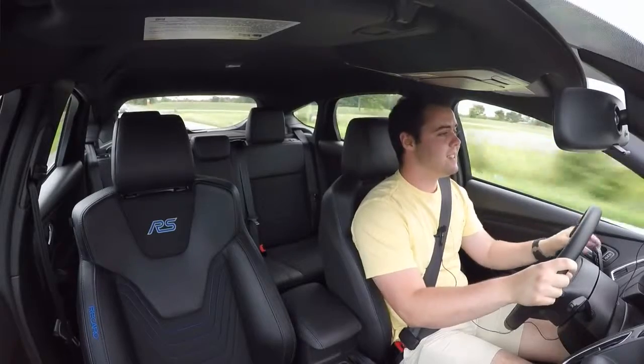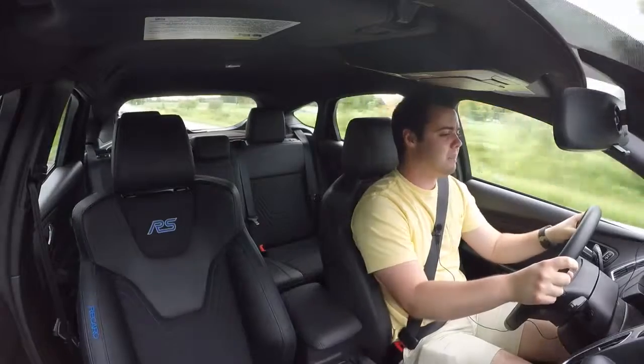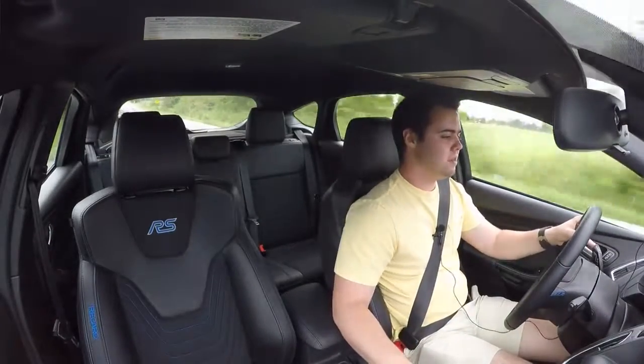Fuel economy wise, this doesn't get the greatest fuel economy. In the city, you're probably going to average something around 15, but if you're buying this car, you're probably not buying it to be efficient.